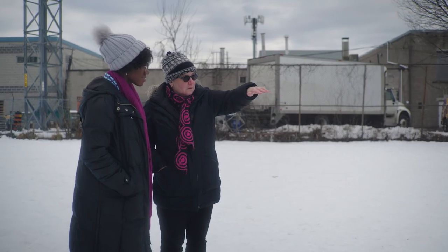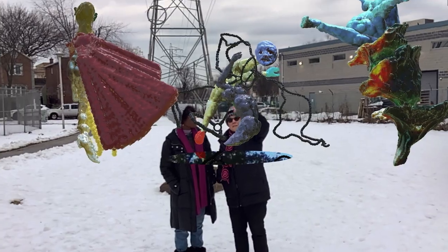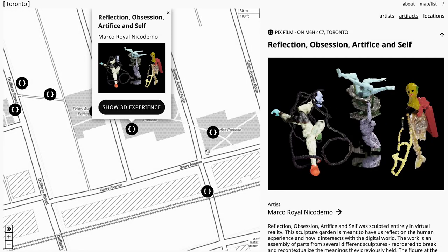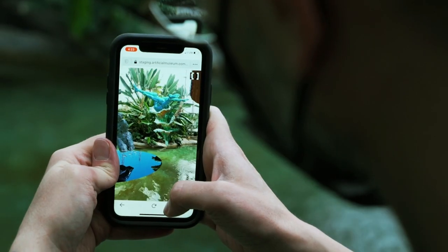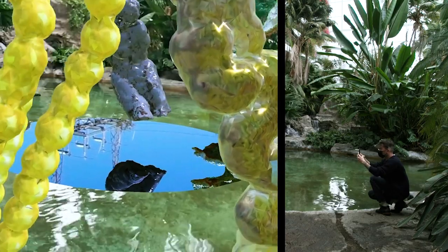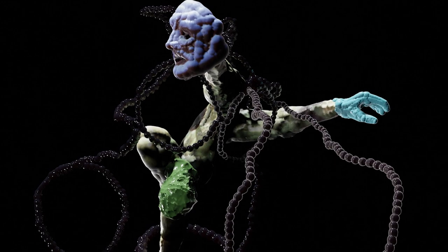One of the main ideas that I look at in my work is the relationship between humans and their environment. For this piece, Reflection, Obsession, Artifice, and Self, I went to a bank of elements and I created this monument, I guess, to our relationship with our environment. In the middle, you have the self, standing above a reflective pool, and it's meant to relate to different aspects of our lives. On one side, you have our relationship with society, our emotions and our deep desires, and on the other side, you have a relationship with nature.